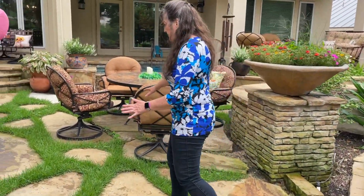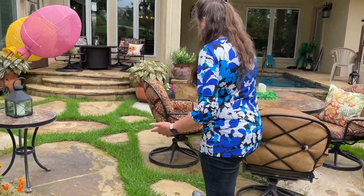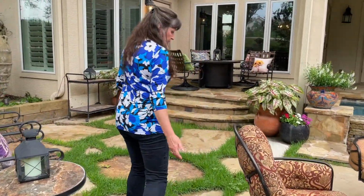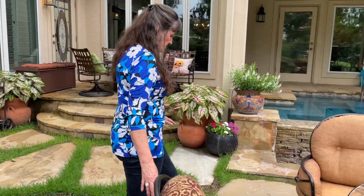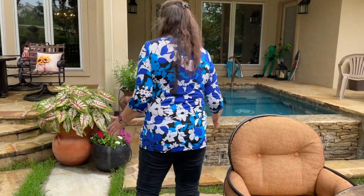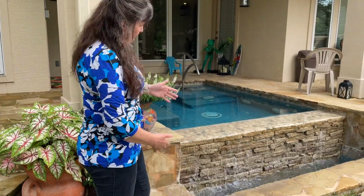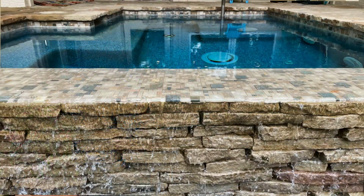This is just another beautiful way of showing what you could do to a patio that's still live, but yet you have the beautiful stone, and it's not a whole lot of grass. It doesn't need a lot of watering. And then you have this beautiful backdrop from your hot tub, the nice sound, the soothing water.